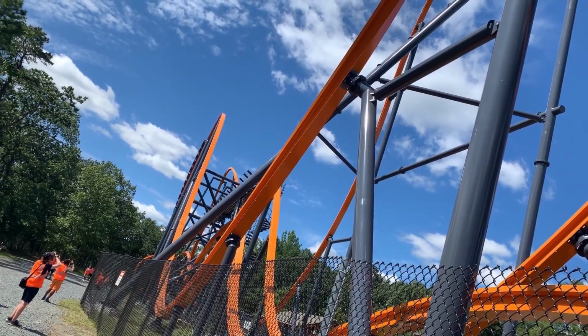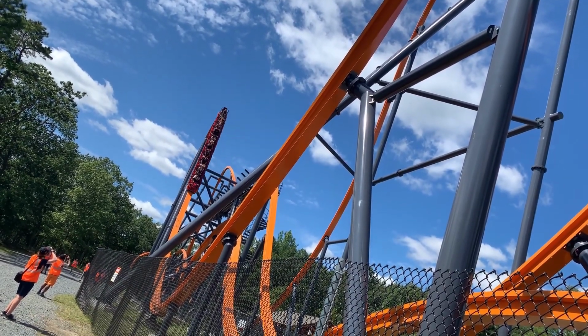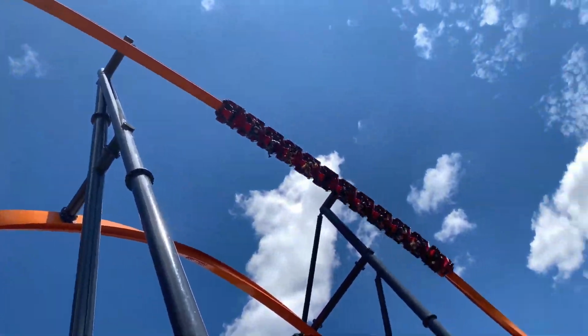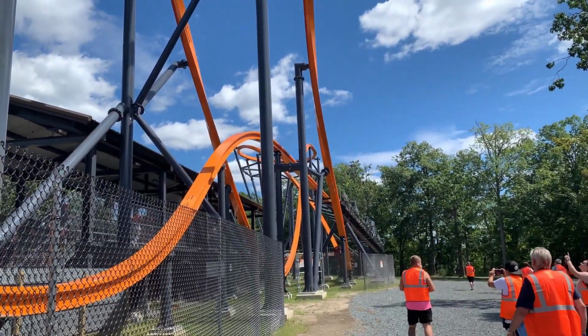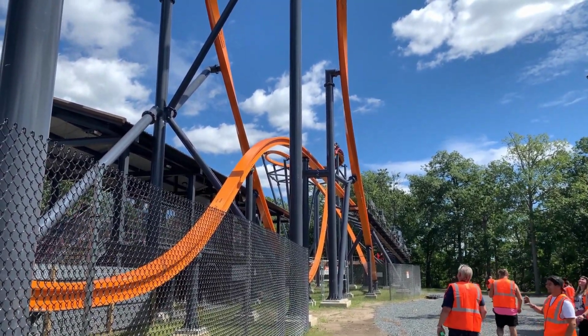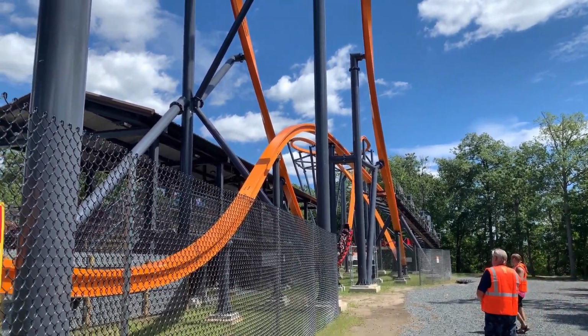Now, there's a lot of people that rode this ride over the summer, the spring, the fall, whenever they rode it, and the opinions on the ride are definitely very mixed. There's a lot of people who say they just don't like it at all and think it's not that good of a ride. Other people think it's really, really good. And there's some people in the middle that think it's just alright. It's a good ride, but nothing crazy.